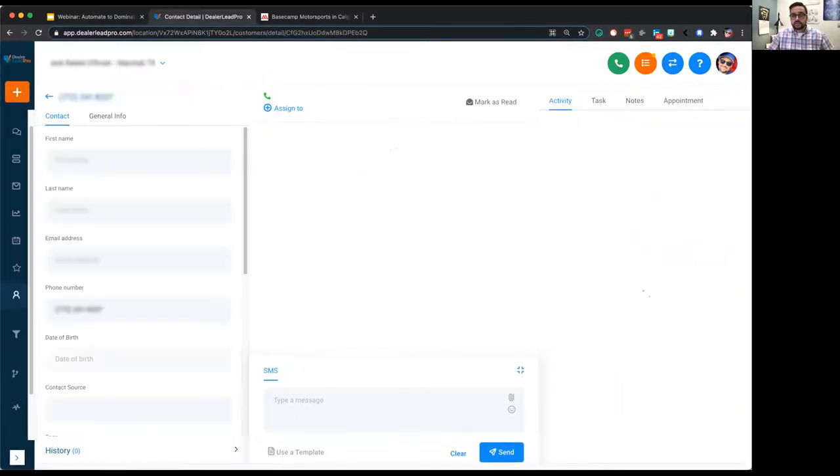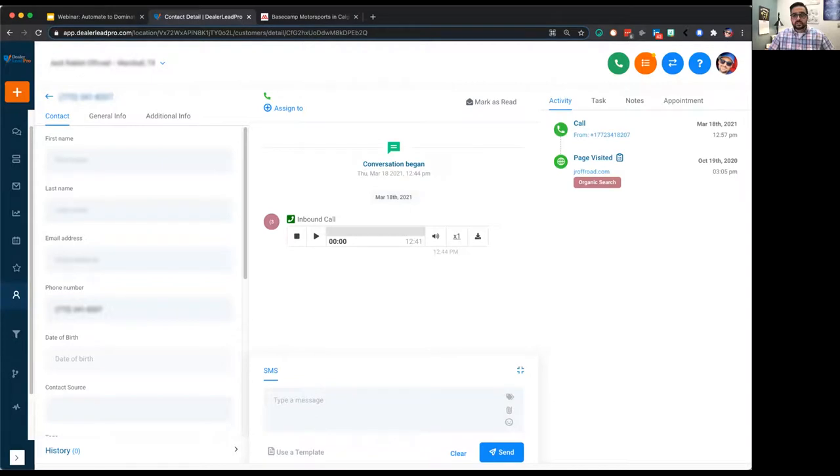Now you click on the avatar on the top right, it'll take you to the lead's record. And what's so cool, look at this, you could see where they came from in the activity panel. Oh boy, they visited the homepage through organic search, and they clicked on the phone number, clicked to call, and that became a lead, a hot lead. It's amazing what you could see just from one particular window pane. Then you can go to task, add a task for yourself to follow up or for somebody else, add notes, of course, and you can even book an appointment directly from there.